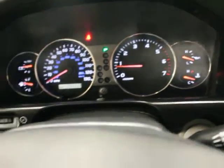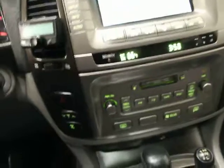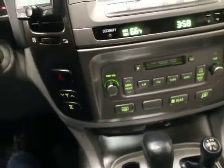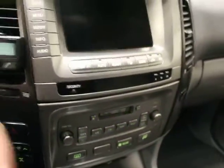You can see all the gauges and lights work. No service indicator lights or codes. No surprises, your typical LandCruiser. Super nice. We do have a picture of the timing belt. When they did the timing belt at the Toyota dealership, they were kind enough to put a sticker on the engine compartment that shows being done at 99,000 miles.